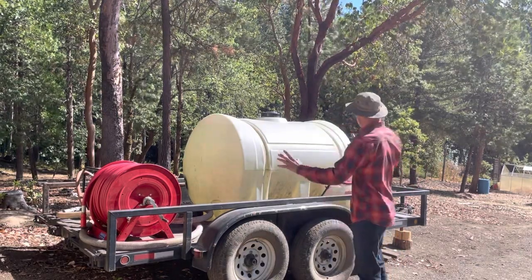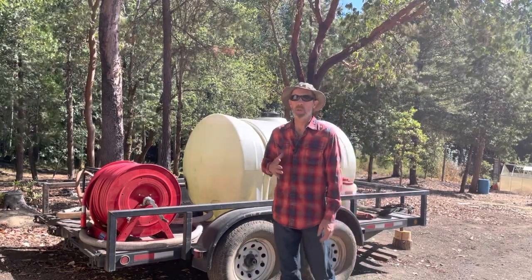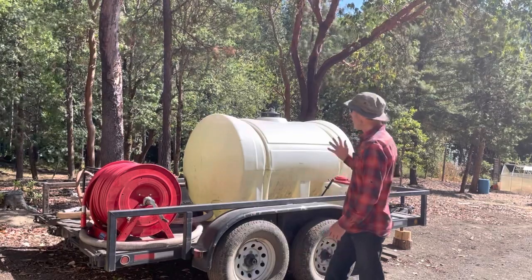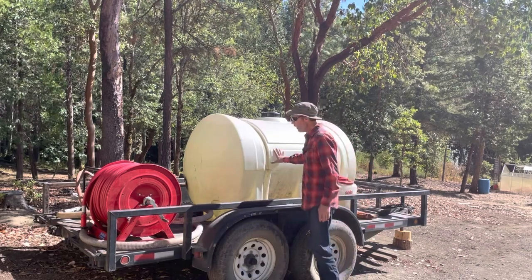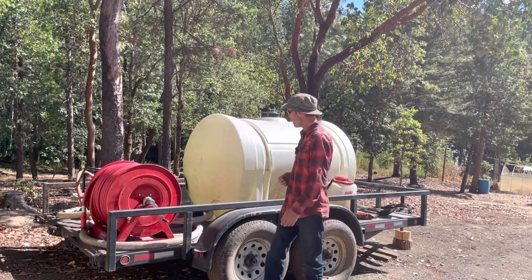But this here is my fire suppression trailer. As industrial operators, we're required to have a source of water. If it's on a trailer, it has to be at least 500 gallons. This is a 525-gallon tank that's full.